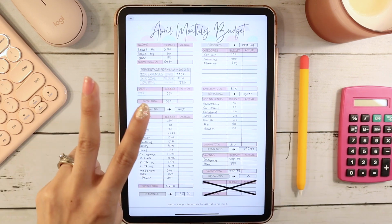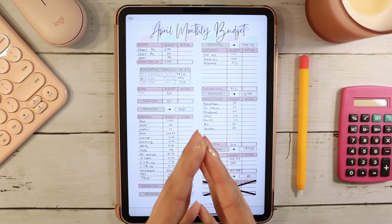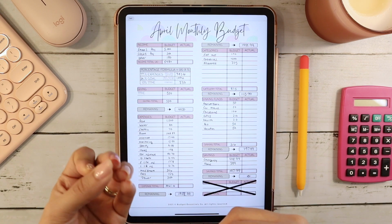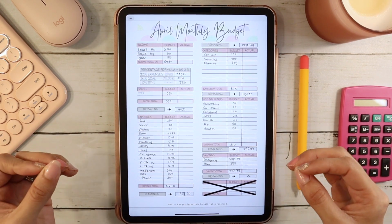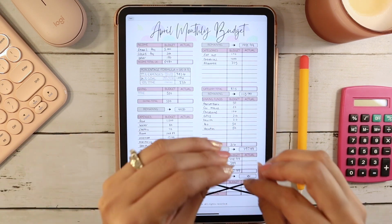Now, the second category that we budget for in the percentage formula is our goal. Our goal right now is to save for a house. We want to have a good down payment for our house, and we're going to be doing a few unique things in the upcoming months to reach our goal. So I'm really excited and I'm looking forward to sharing that with you. So 20% of our income is going to our goal.